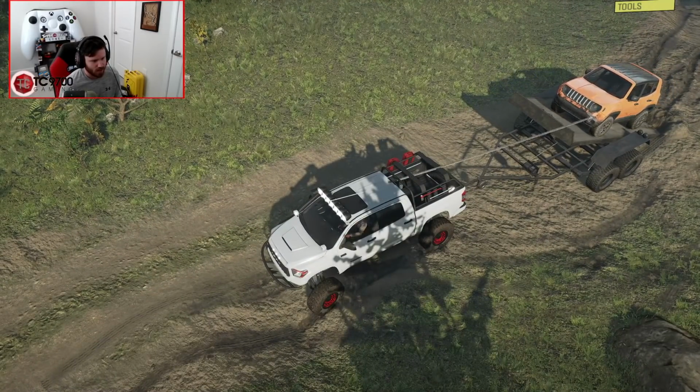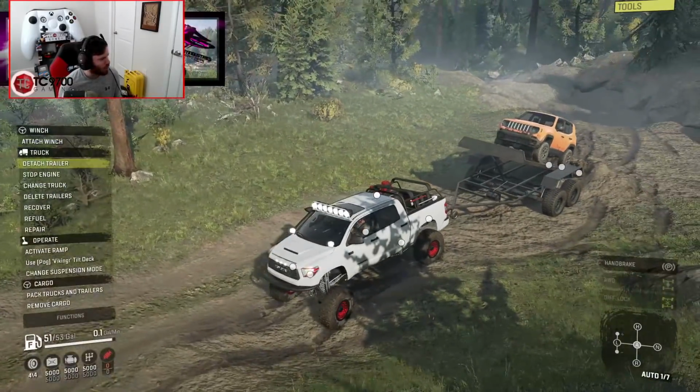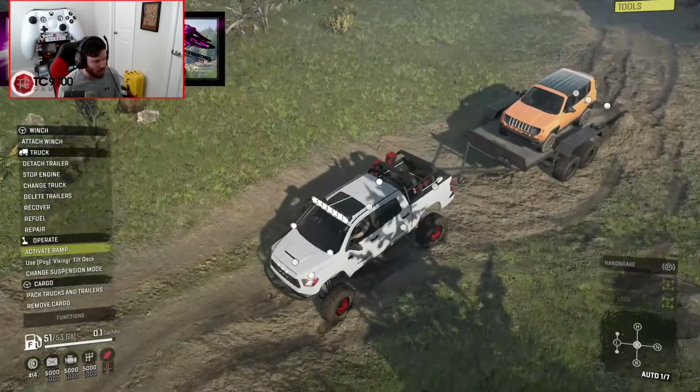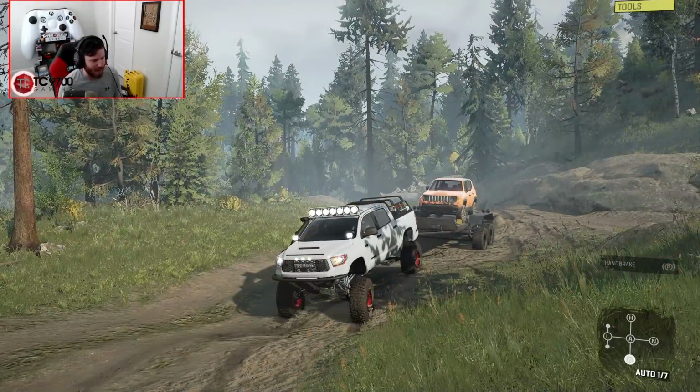Almost there. Yes. All right, that is plenty close enough. Yes. Beautiful. All right, so let's go ahead and bring the ramp down, or I guess the tilt deck down, and let's go ahead and pack it up. Now, what we got to do is get this thing back to town.